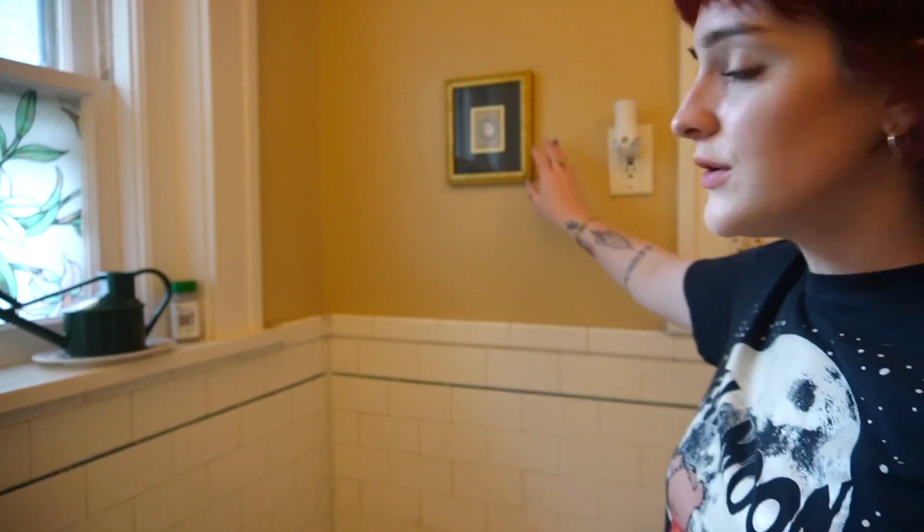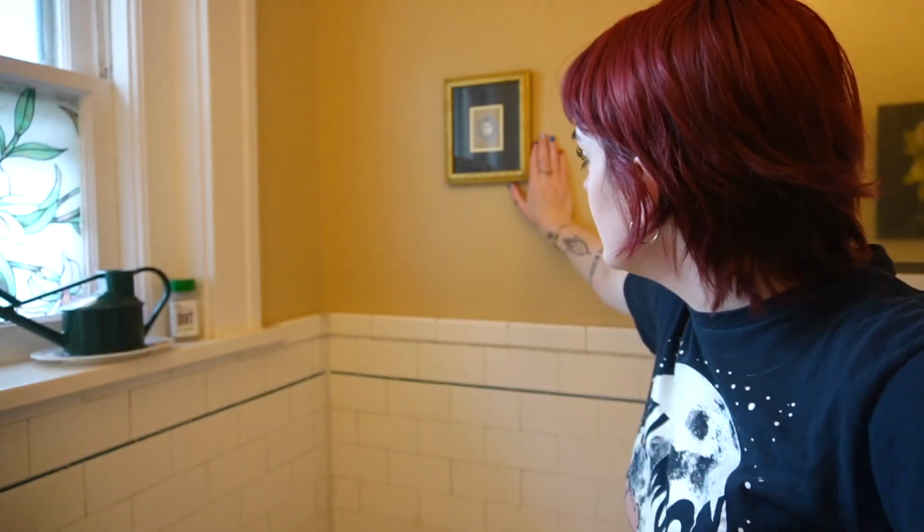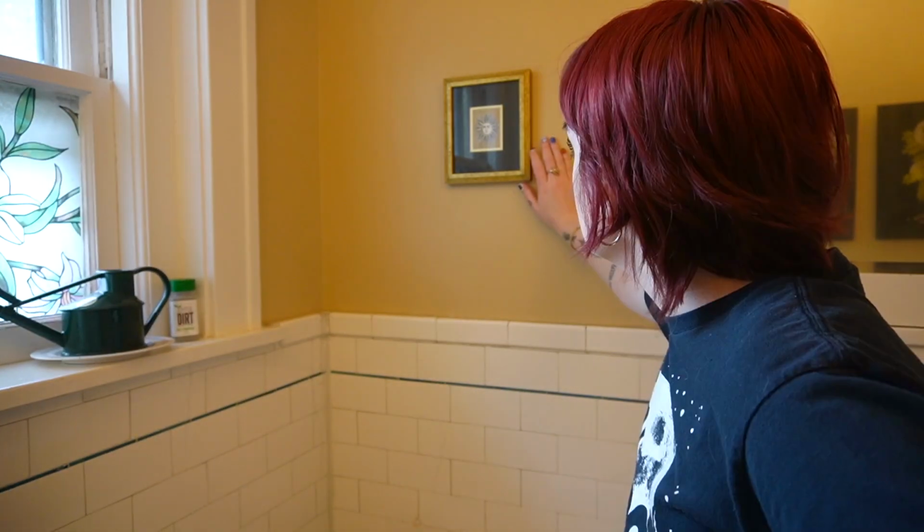Ew. This is the toilet. Above the toilet, I've got this little picture of a guy. I've had this since me and my boyfriend moved in together. He lives in here because I just felt like having this above the toilet would be really cute. And I was right. It is really cute.